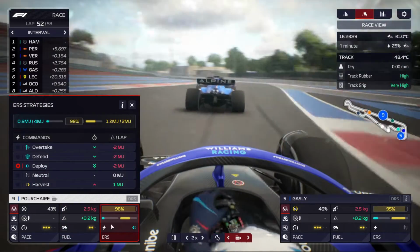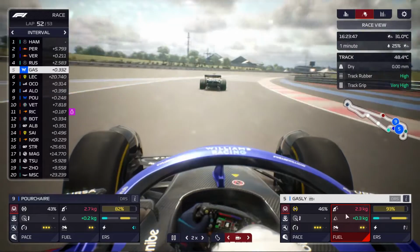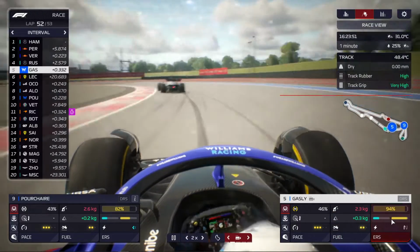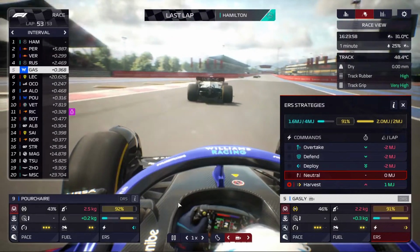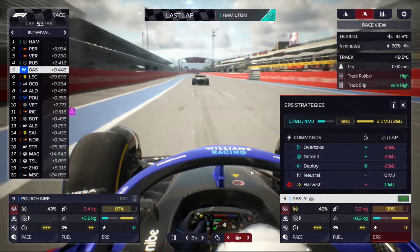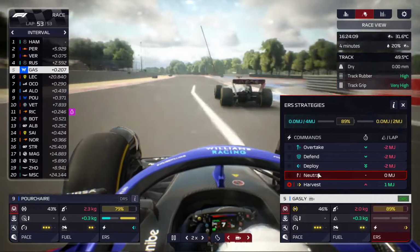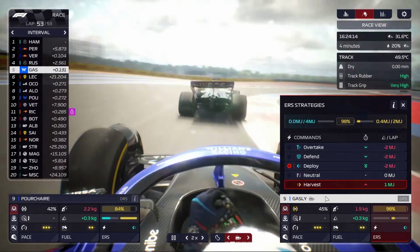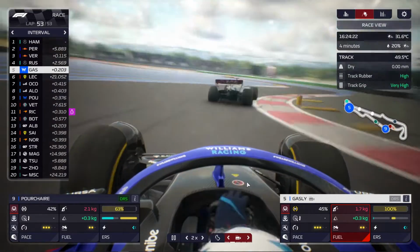Alright, so nothing to lose with Theo. We're going to deploy here. We're actually going to harvest here, I think. Hamilton is on the last lap. Safe to say Hamilton has won this race at a canter. Perfect. That's exactly what we wanted, because we're going to now deploy, and that should allow us to attack Russell down the back straight.